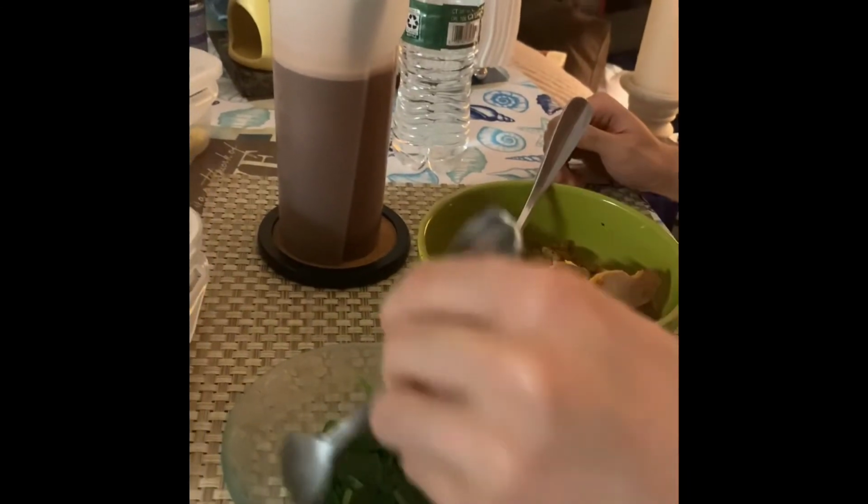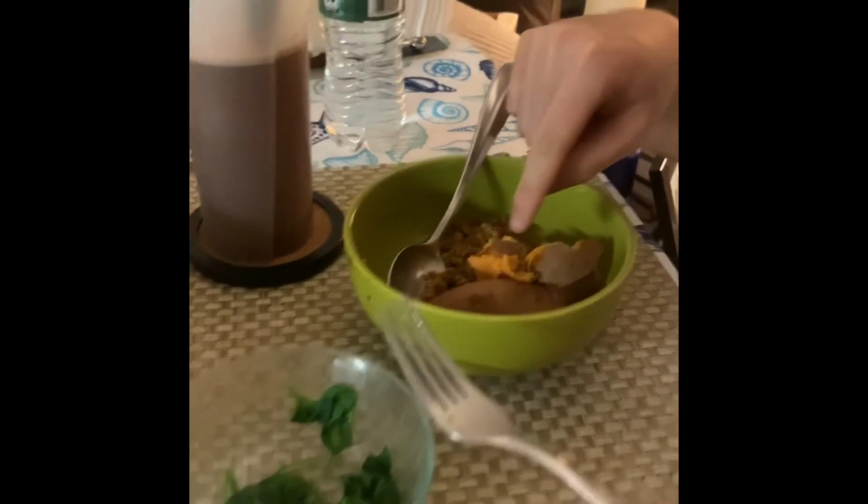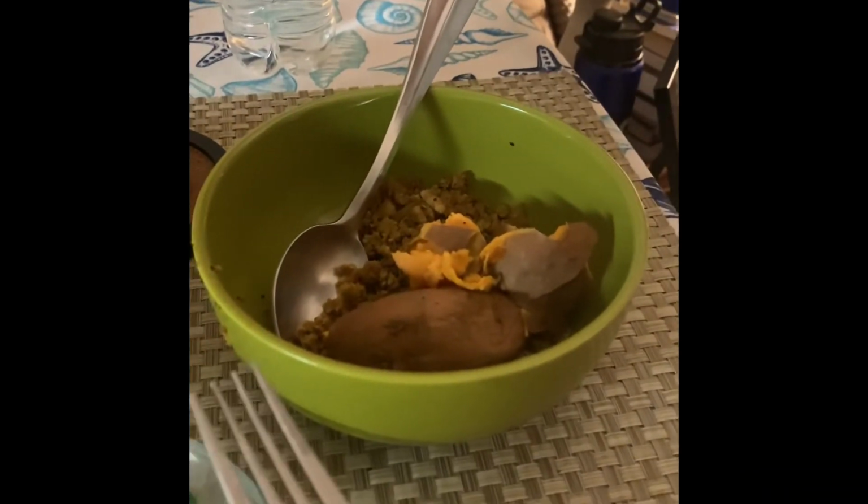Dinner, my son. Extra lean ground turkey, some steamed sweet potato, plus we got protein shake and some steamed spinach. So how much calories do you have?